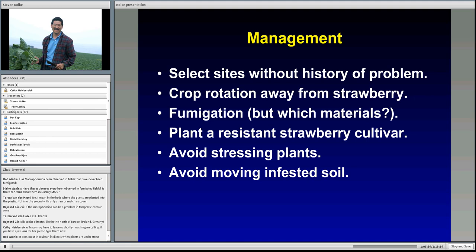So I would think that the cooler climates would either not have an issue with these on strawberry, or if you eventually have the issue, the severity of the problem may be lessened because of the cooler climate. Both these pathogens like warmer temperatures, and I know that's relative, but still I think Northern European production might not have the same issue.